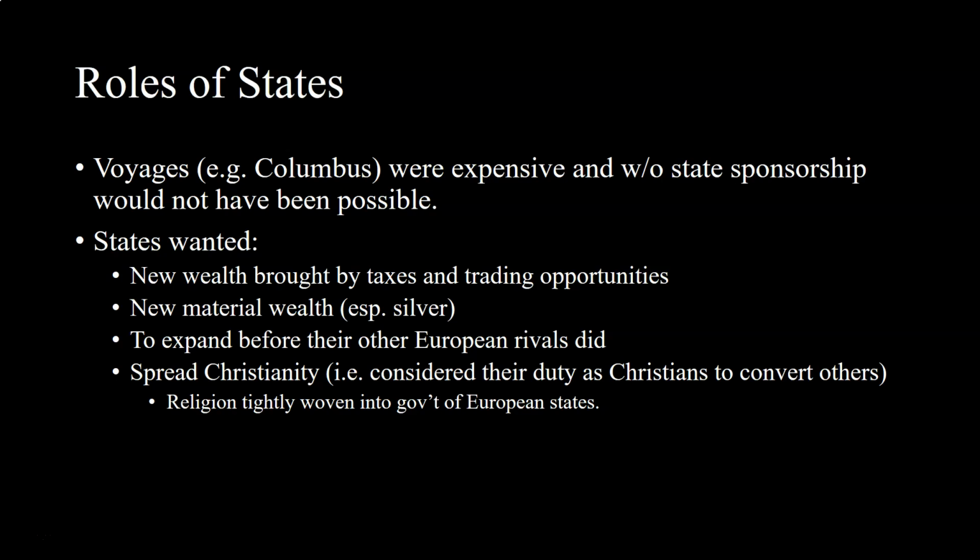First off, they wanted new wealth to be brought back by taxes and trading opportunity for any number of reasons, but basically they could at least make up the expense of that voyage. They also wanted new material wealth, and the big key one here, specifically for the Spanish, is silver. And we'll get into some activities talking about the effect and impact silver is going to have once that's found in the New World and how it gets exchanged backwards, specifically with Spain.